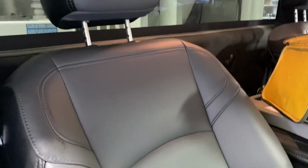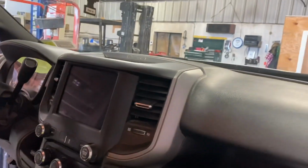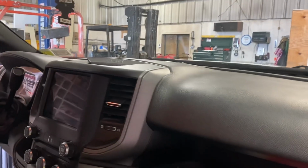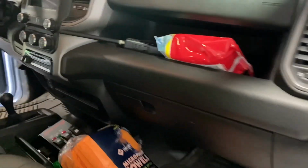His personal truck's a Ram as well, so it's kind of cool that it has the same screen as his personal truck. So it's very comfortable for him to use. And obviously the cleaner, the better when you're on the road 30-something to 40 hours a week.